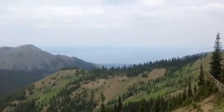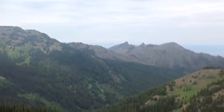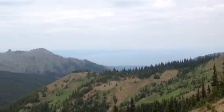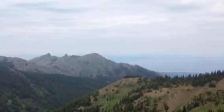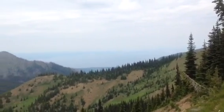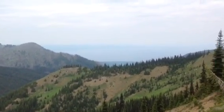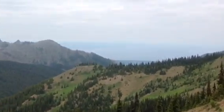We're at the Hurricane Ridge Visitor Center, up above Port Angeles, about a mile up. It's June 22nd. It's probably about 55 degrees up here, middle of the day, for all you people back in Savannah that are sweating at 100 degrees. Gorgeous view. We're looking out over to Victoria, British Columbia, Vancouver Island. That's the Strait of Juan de Fuca, which connects the Pacific Ocean with Puget Sound, outside of Seattle.